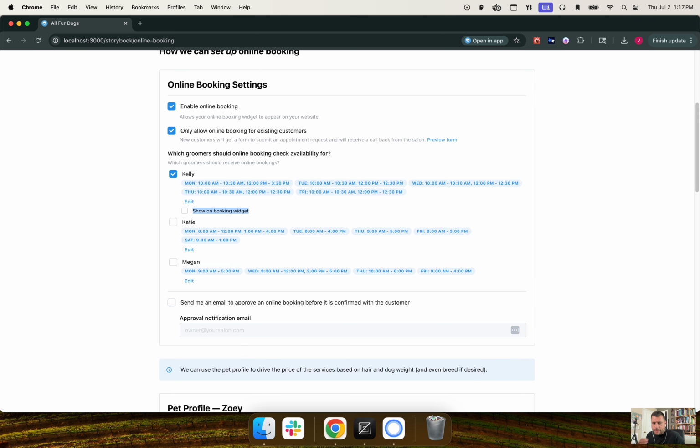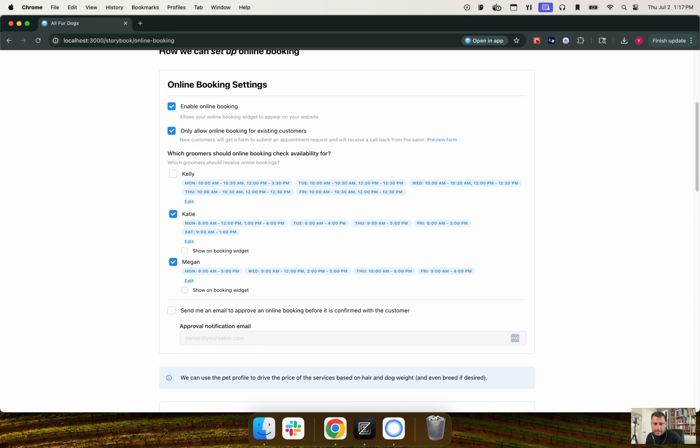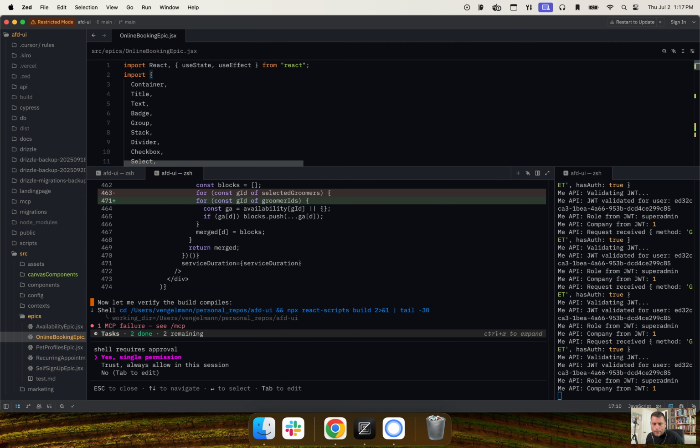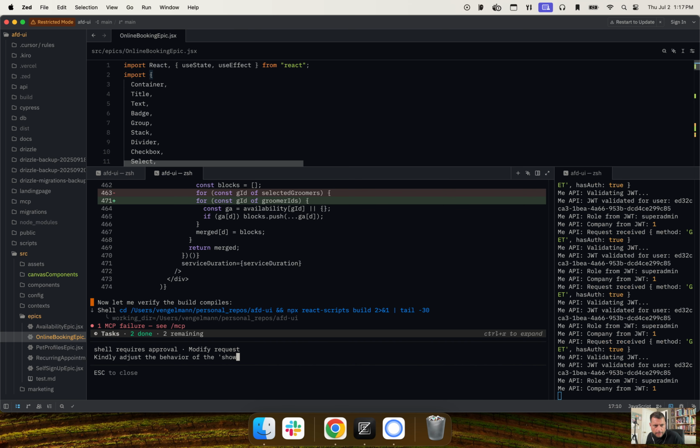See, it's one of those things where you have to click in to discover it, and that kind of ends up causing an issue. So we would want to expose that before the user clicks. Right, so when you're like that, you would want to be able to see it right there. So let's just tweak that. Show on booking widget. Show on booking widget.